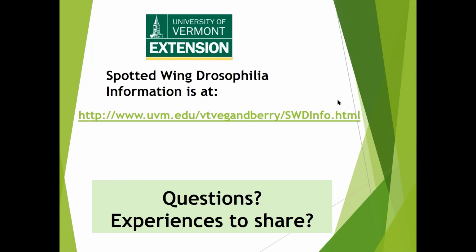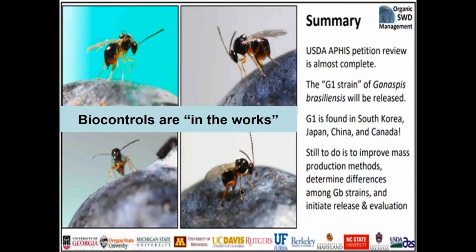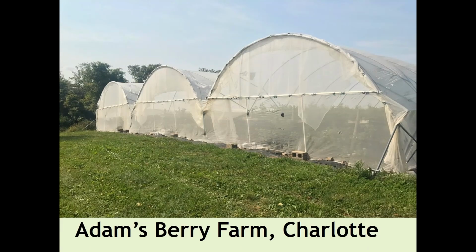We started doing this in 2013, and early on we were seeing a little bit of rust on the raspberries, and then once we started opening up the canopy, it was eliminated almost instantly.